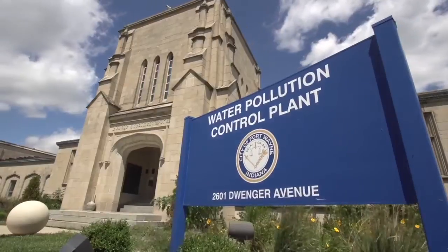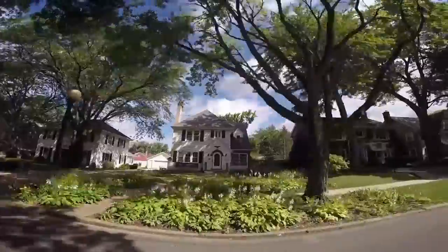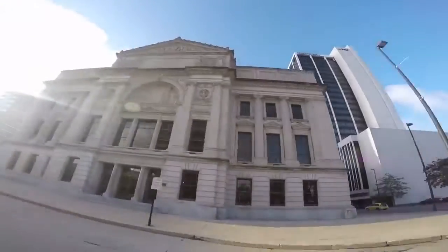City of Fort Wayne, we serve approximately 250,000 people on the wastewater side, and that's not just City of Fort Wayne. We are regional, so we take care of the Allen County regional area, other utilities that send their flows to us to be treated and then discharged to the Maumee River.